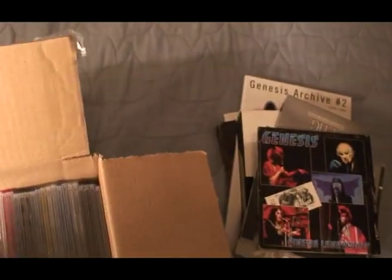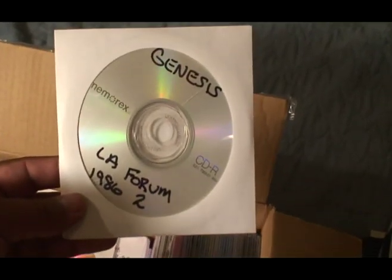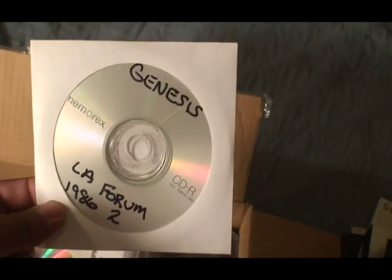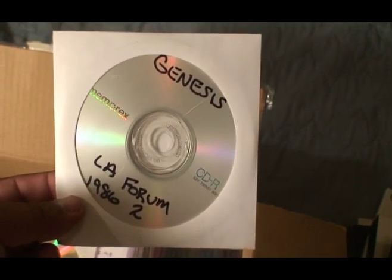Okay, now the rest are just, like I said, burned from the internet. I'll show you ones I really like. This one from the Invisible Touch era of the band, LA Forum, 1986. Has a great live recording of the In the Cage medley, with the last song on the medley being Supper's Ready.